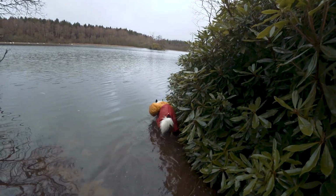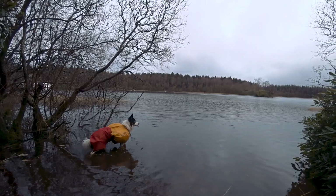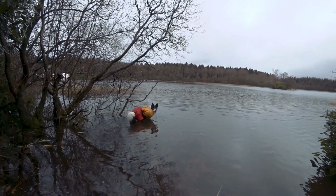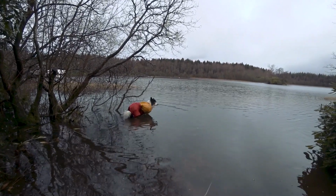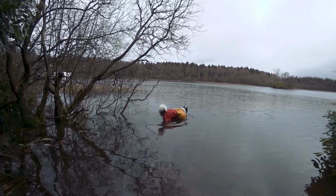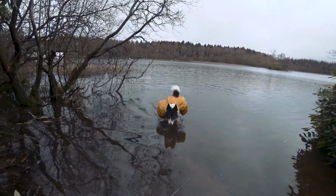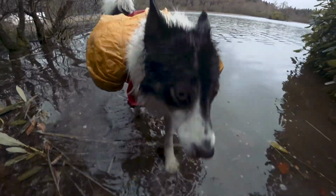Hey, don't you be lying down. What are you looking for? See the birdies? Look, there's the birdies over there. You're going to go right off the deep end, aren't you? Right. Come on out of there, come on. You smell.